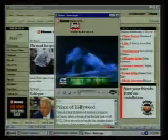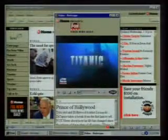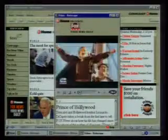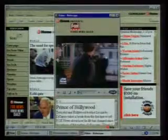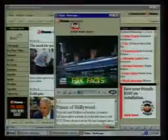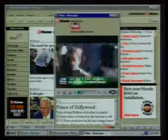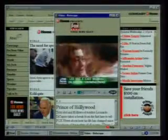So, for instance, I can watch The Prince of Hollywood, Leonardo DiCaprio, talking about his new movie, The Beach. Well, this is marginally news, but it's entertaining. But anyhow, you do entertainment too, right? You get the typical movie trailers. The size and the quality is the thing to look at here. It's bigger than a postage stamp. The quality is pretty fine. It's 15 frames a second or so. Yeah, and again, we're not really going at your speed.